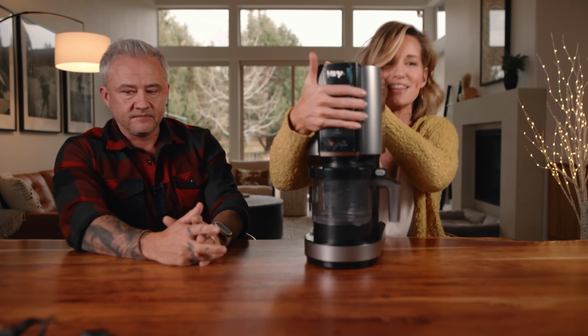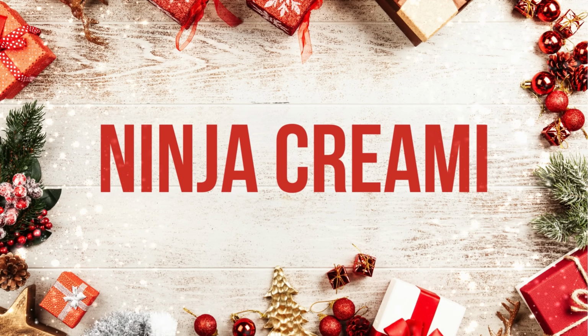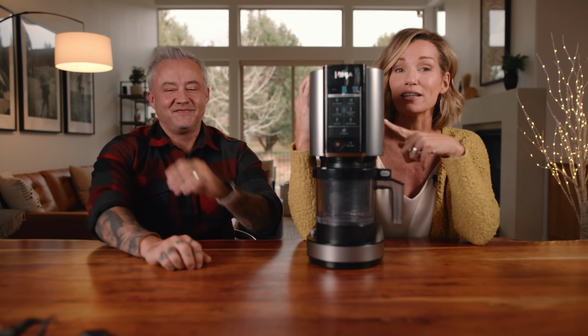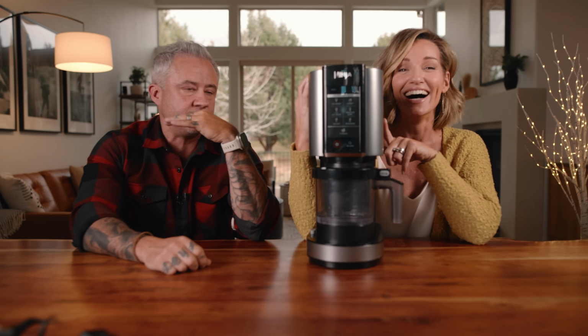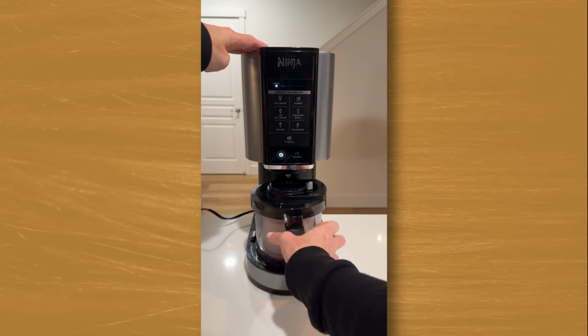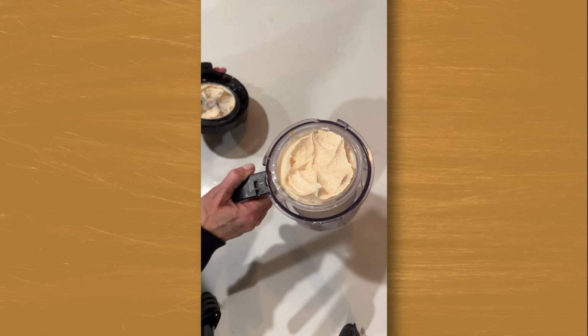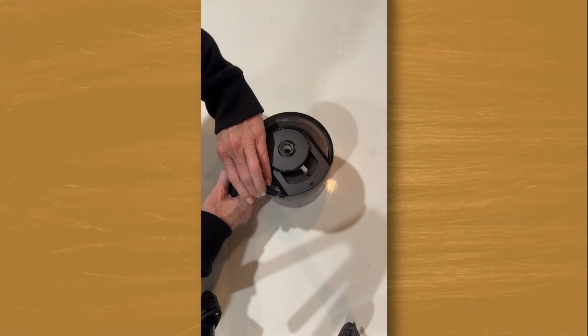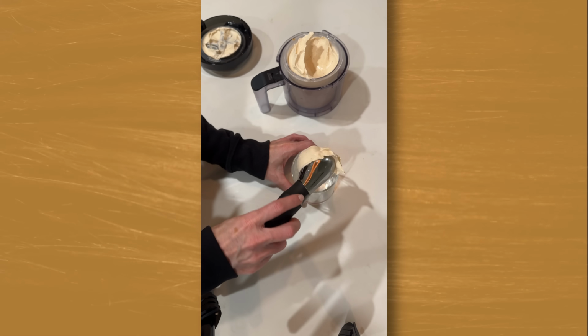I'm bringing in the big guns. Oh boy. This is the Ninja Creami. And it is my best friend. This probably gets used at least 3 to 4 times a week? Oh, easily. Yeah. Easily 4 times a week. You know, during my menopause journey, when I was trying to lose menopause weight, I said, okay, I'm committing to not having ice cream and I'm gonna replace it with protein ice cream. So I'm getting extra protein and not all the sugar and stuff. Yeah. It's fantastic. I love it.